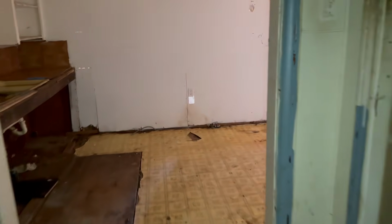This is a peek into the back bedroom. We're going to come back around to that here in just a second. But here you can see the original siding that was on the house. But we're going to walk on around to the 2 bedrooms, 1 bath.